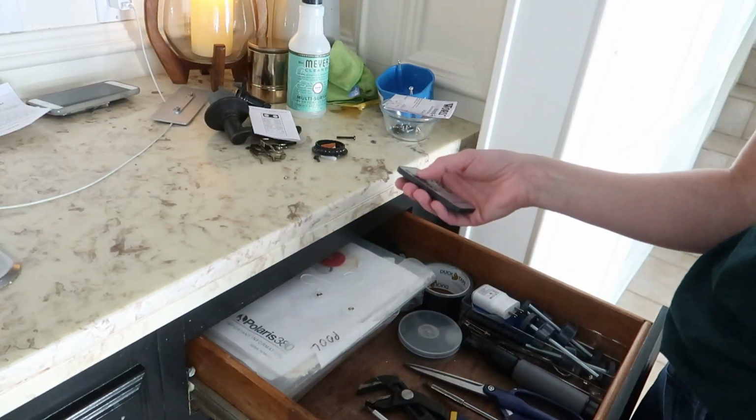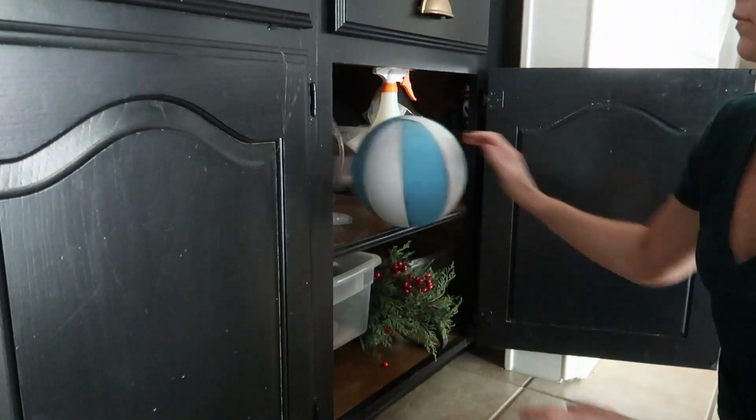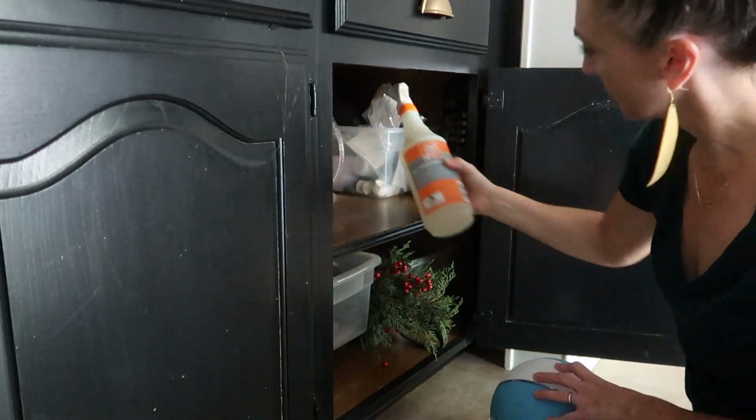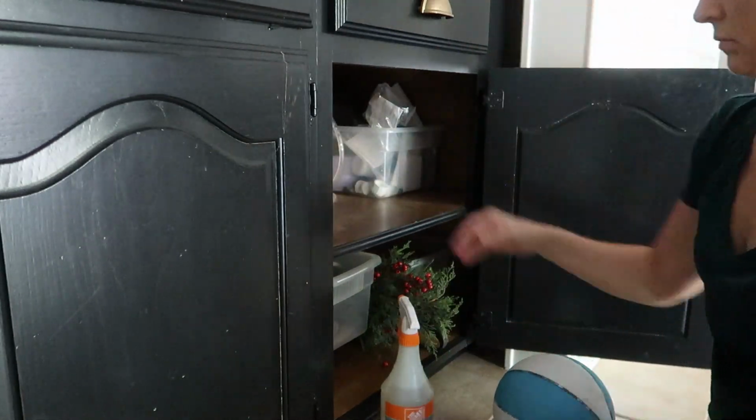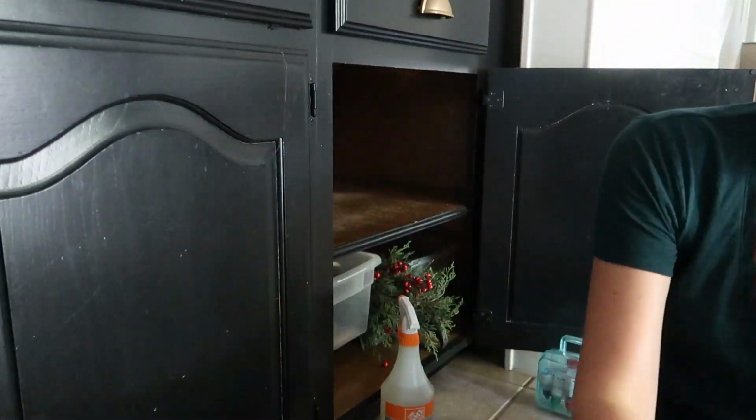And this remote you'll see here turns on this candle, and it came in a set. So there was like 5 or 6 of them, and it has a remote where you can turn it off and on with the remote. So it's a really convenient thing. I just got them off of Amazon.